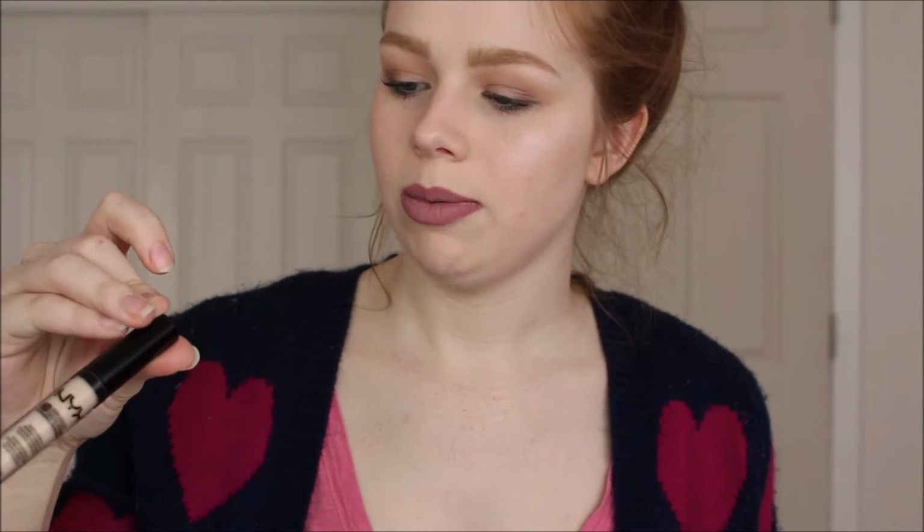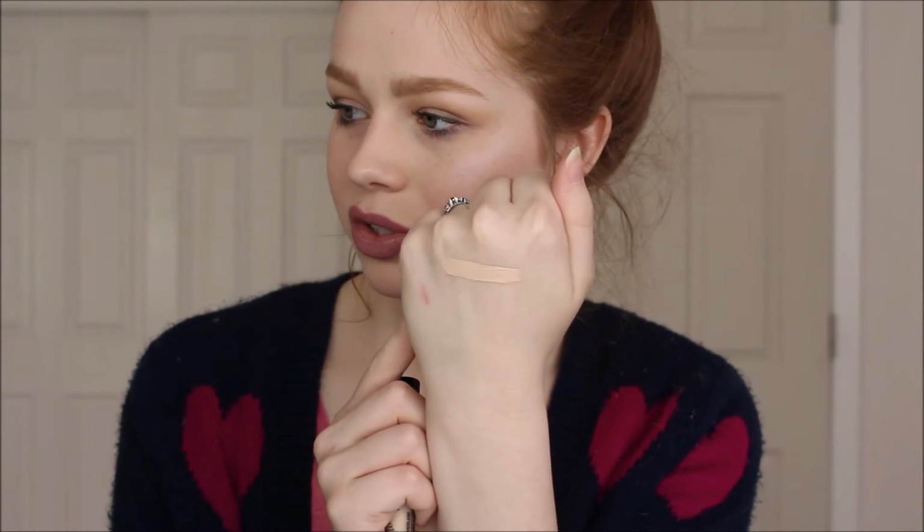So I have the NYX HD Concealer, also in the shade CW01, which is the lightest shade. And am I wearing this today? No, I wore it yesterday. I'm wearing a different one today, but I really like this one. Let me swatch it. It is kind of pinky, just a little bit, but it doesn't look too pink. So there's what that looks like. Actually, it looks yellow on screen.